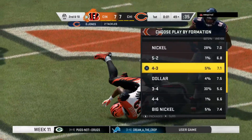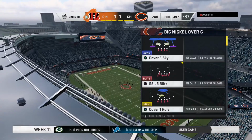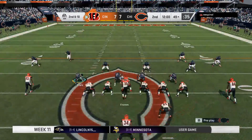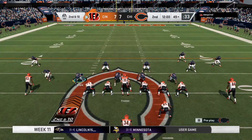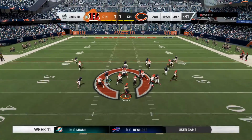Second down. He has elite instincts from his linebacker spot. He's able to diagnose the run and flies in like a missile to stop that one behind the line of scrimmage. So after the run for no gain, here's 2nd and 10. Watch the screen. 2nd and 10.